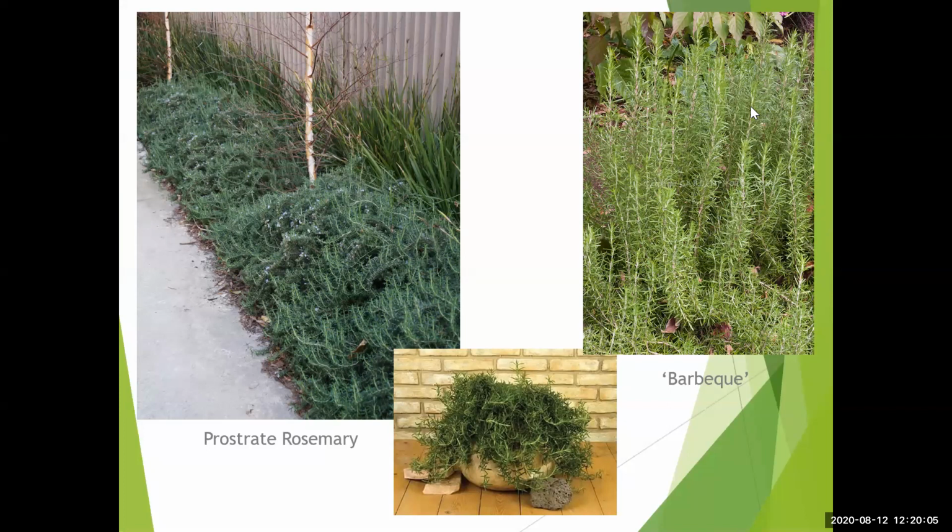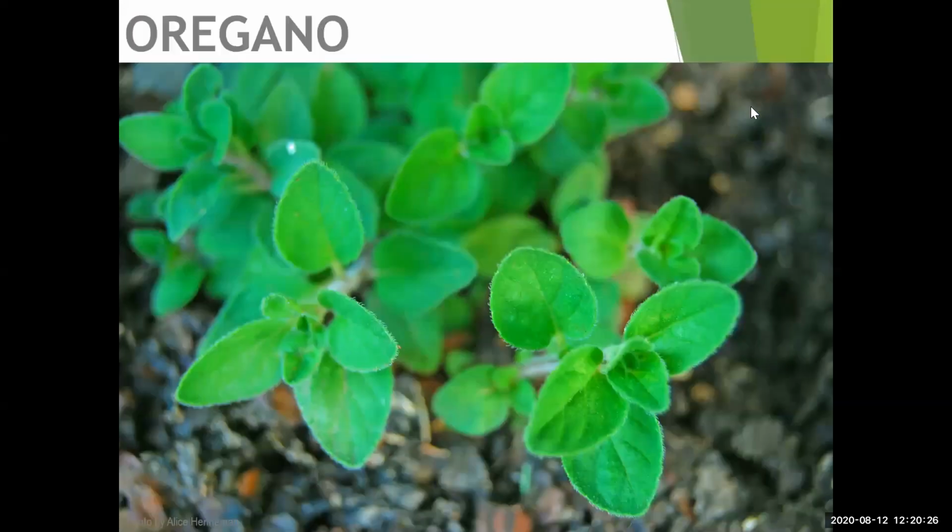And then barbecue, if you can guess what that's used for, they use that for skewers. Now you can use a regular rosemary for skewers, but barbecue has been cultivated with those long straight stems so that you can pull off all those middle leaves and leave that little tuft of leaves at the end and have some really fun kebab type skewers for barbecuing.